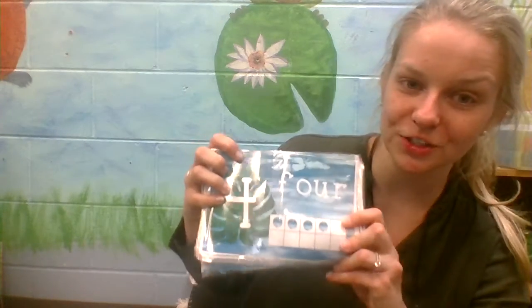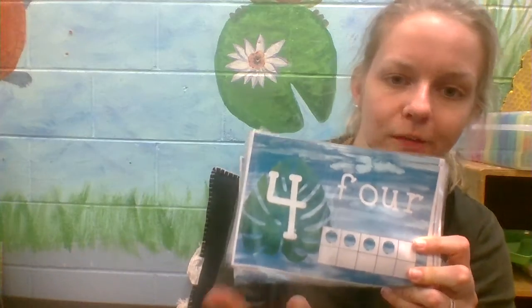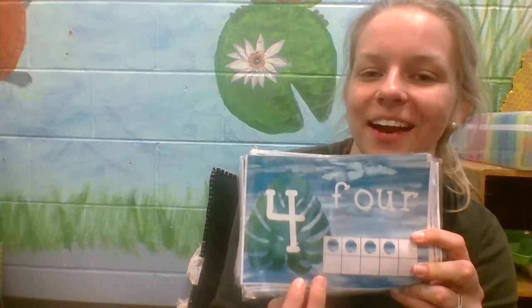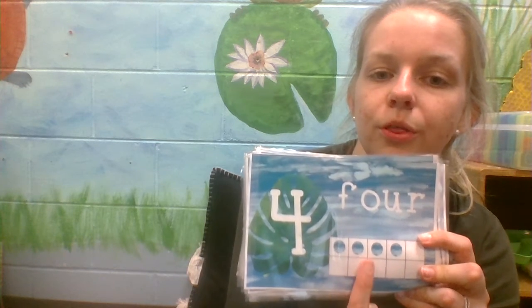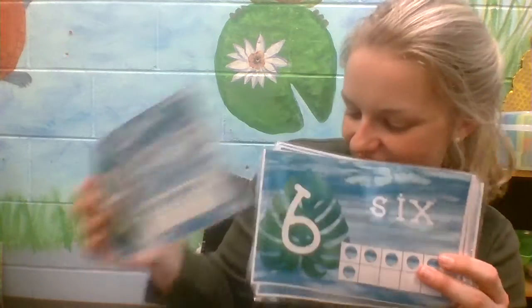So what we're going to do, we're not counting anymore, right? Now we're just going to guess what number it is. So who can tell me what number this is? Remember, if you get confused, you can count our dots like that. 1, 2, 3, 4. This is the number 4. Good job if you guessed that right. Kiss your smart brains.